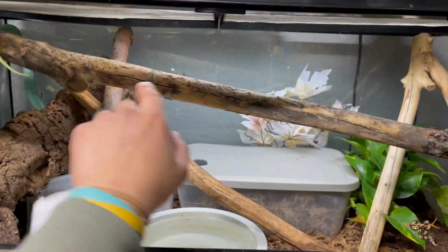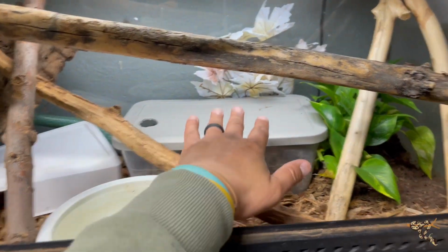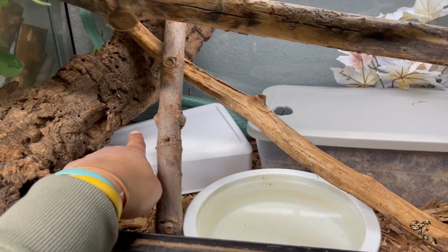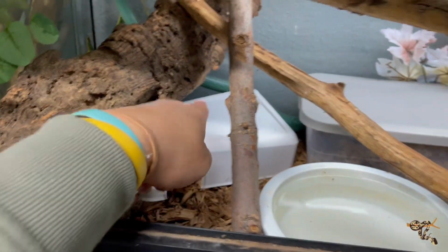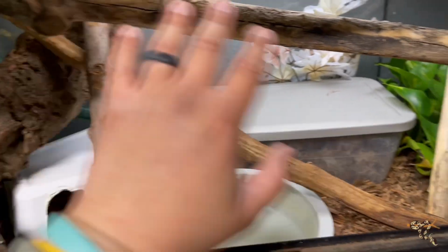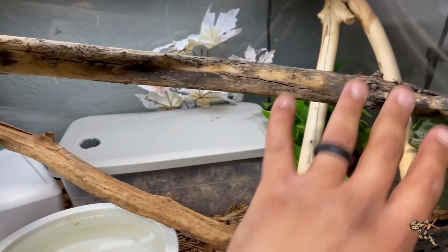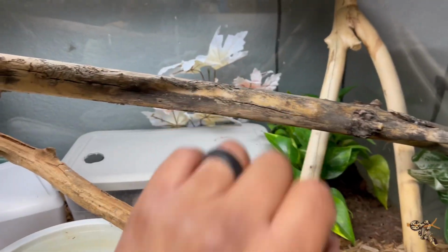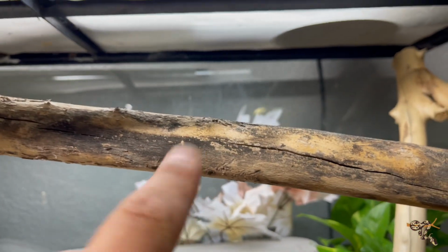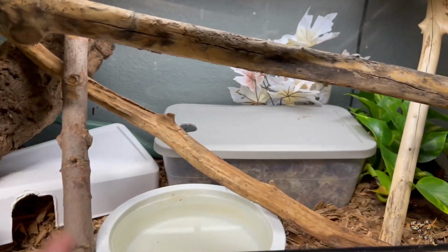I'll probably add a little bit more vining here, but there's a nice little humid hide, some live plants, some snake plants back there. You can't really, there you go, there you can see it. A nice little hide, a nice thick layer of substrate, a nice big water dish, and plenty of branches for him to get down onto and perch up, because they do like to perch. They're semi-arboreal, and then a little T5 strip back there. So that's the boy. Let's do the girl.